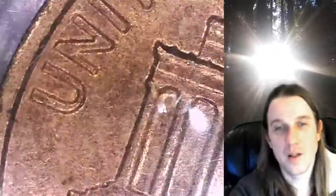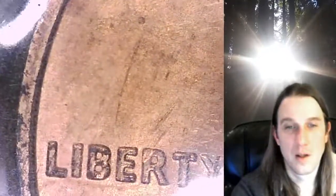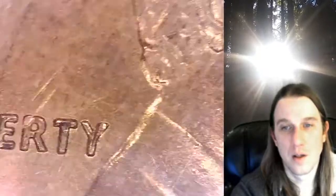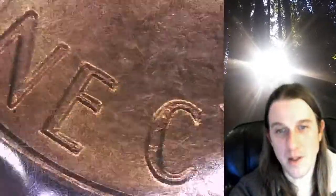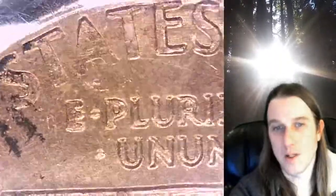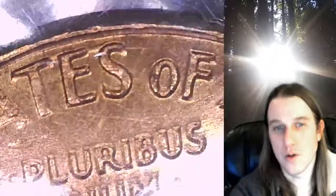Yeah, look at how the rim on this thing is toasted. I mean, really, this coin is. It's kind of sad. Can you believe it? We went through those 3 partial rolls this fast. And this one has that same kind of struck through grease, or just the die is super worn out.